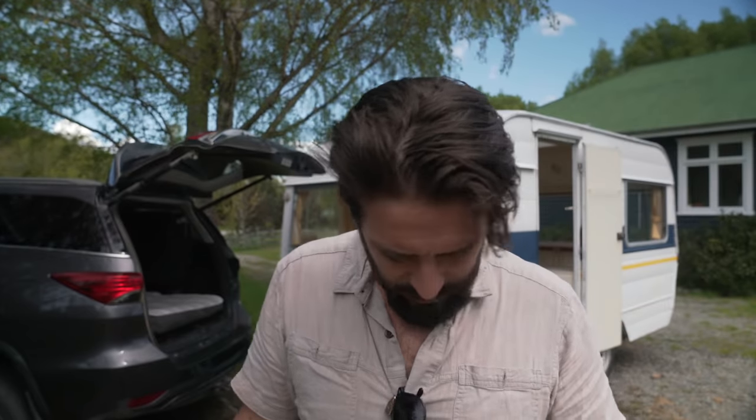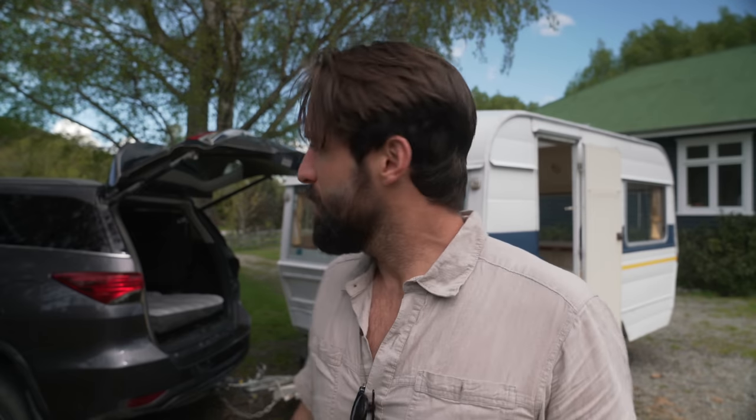Okay, well, we have gotten quite wet in the process, but it's all good. We've dried out, and we have a clean car, a clean caravan, and a clean slate. A little bit of spring cleaning, getting us ready for adventures in this thing this summer.